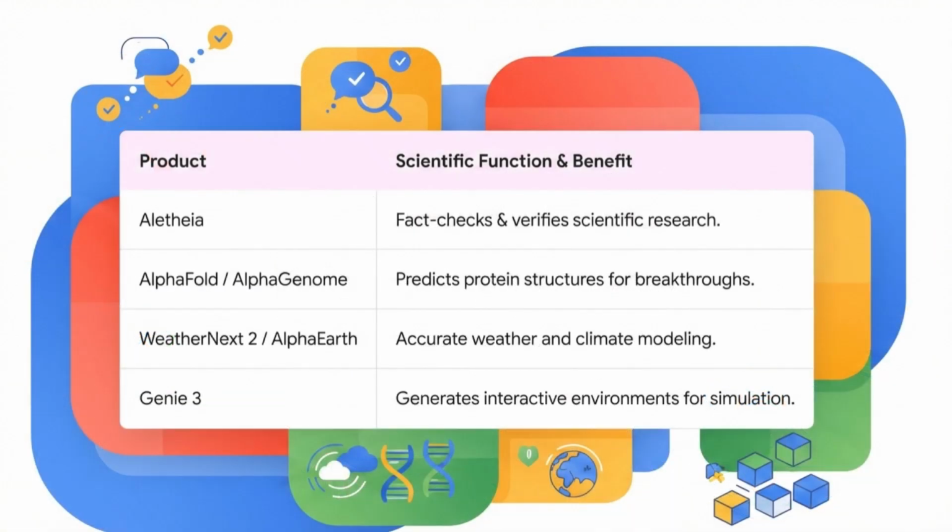You have Alethea, an AI that fact-checks scientific research. Then you have AlphaFold, which is already a complete game changer in biology, predicting how proteins fold. That could unlock cures for diseases. You've got WeatherNext 2 and Alpha Earth for better climate modeling, so important. And Genie 3 can actually generate playable, interactive worlds from data, which is incredible for running simulations. These aren't small things, they're huge leaps.